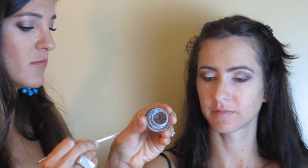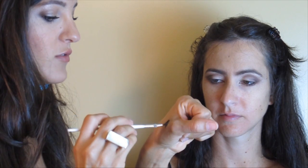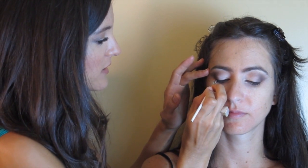Now I'm going to use Dip Down by MAC. It's brown, although I'm going to use a black over, because I'm going to be doing strip or individual lashes, not quite sure yet what I'm going to do. I'm just going to use this as a base because I do like to put strip lashes down on a base as opposed to just putting them down. So I'm just going to take a crooked angle brush like this. You can use any sort of eyeliner brush. Now look down, and then just place this on.